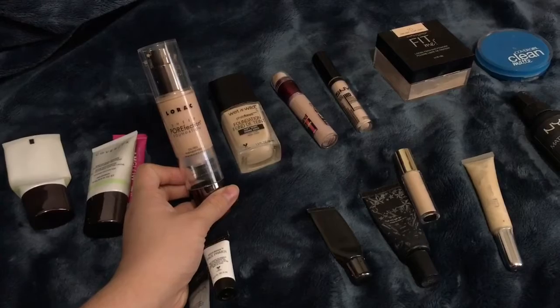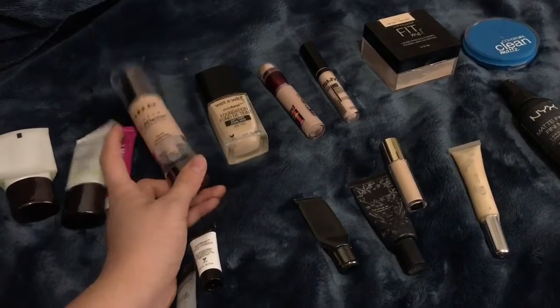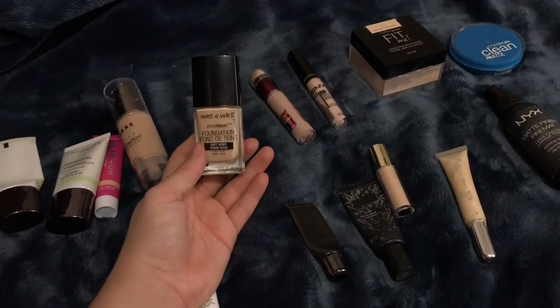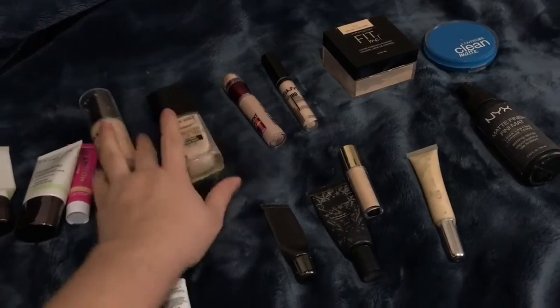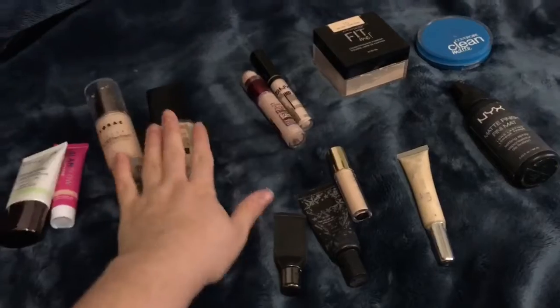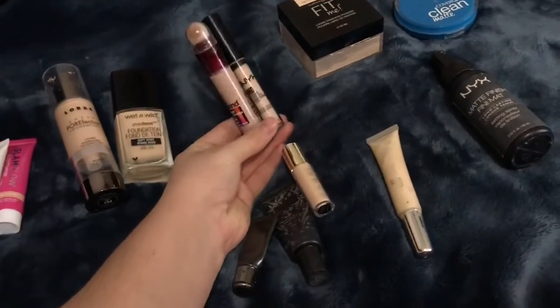I have a Little Rock Sheer Pore Foundation. I really like this foundation. I just don't use it because it's high end. I have a Wet n Wild Photo Focus foundation. This is almost empty, but again, after I finish this one, then I'm going to work on this one, and then I'm going to find another one.